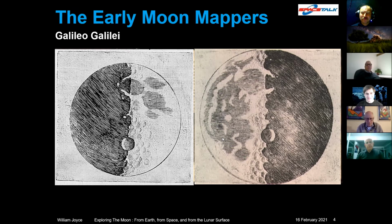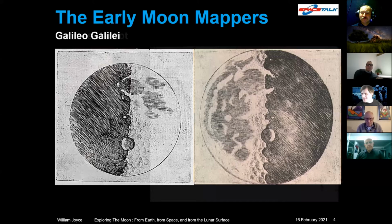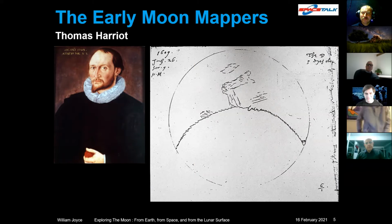A lot of people think Galileo was the first person to draw the moon, and that's essentially true, although the English contemporary Thomas Harriot did one sketch of the moon, a very basic sketch, a few months before Galileo did. This is that first sketch of the moon in the late summer of 1609, and that's all you can see on it. It doesn't really look much like the moon.